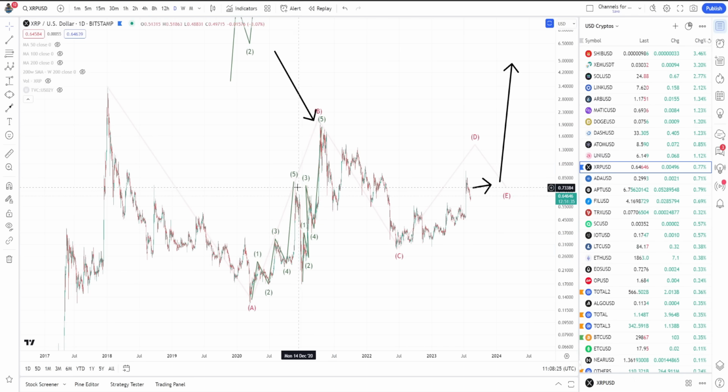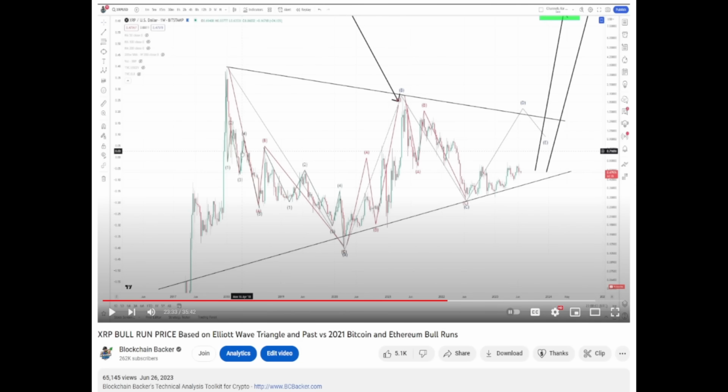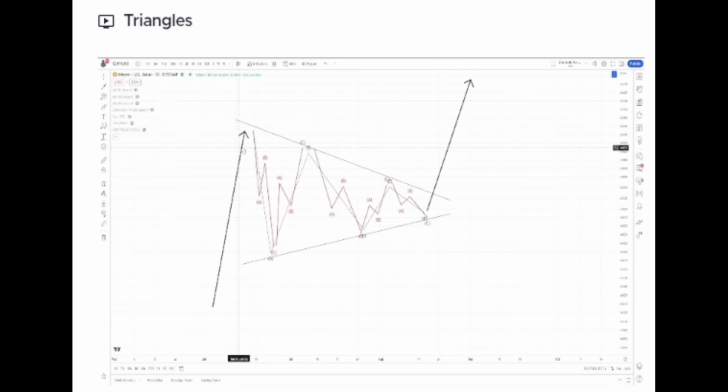So why would we do a corrective wave in here rather than a motive or impulsive wave to the upside? Well, we run through that in detail in this video from back on June 26th, doing a full count, and we dive into triangles. In particular, talking about contracting triangles. That's included here in the PDF on bcbacker.com. That's discussed in detail in the video over here on bcbacker.com.